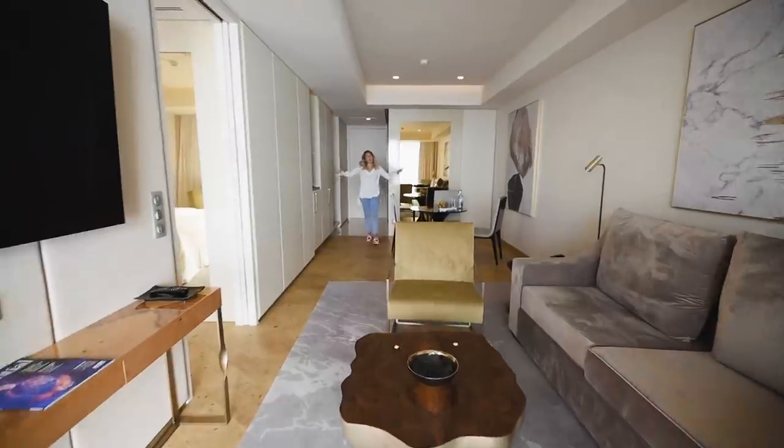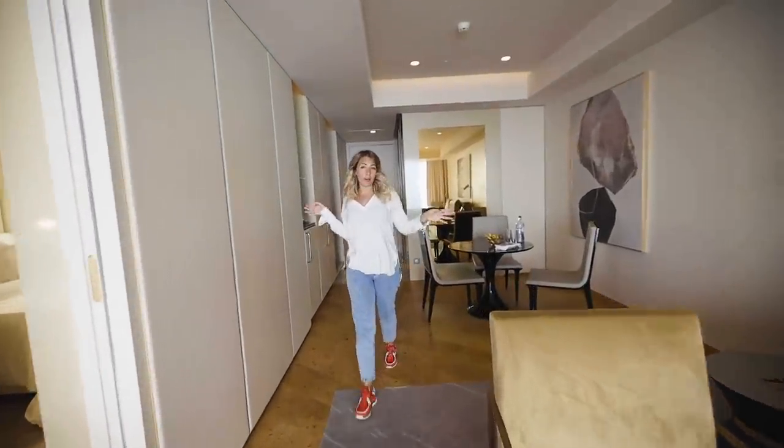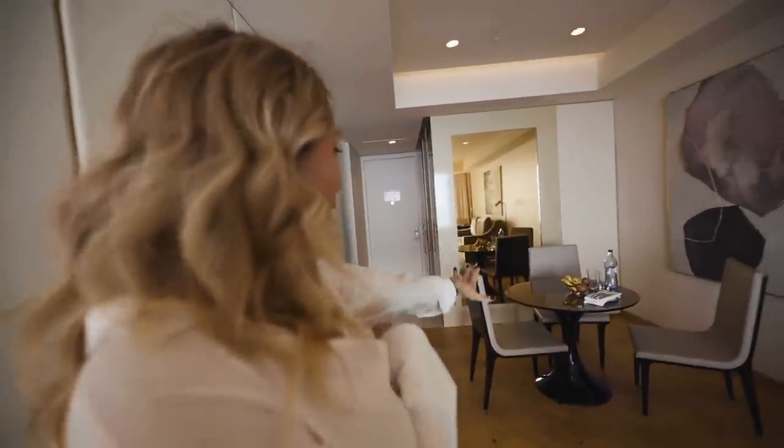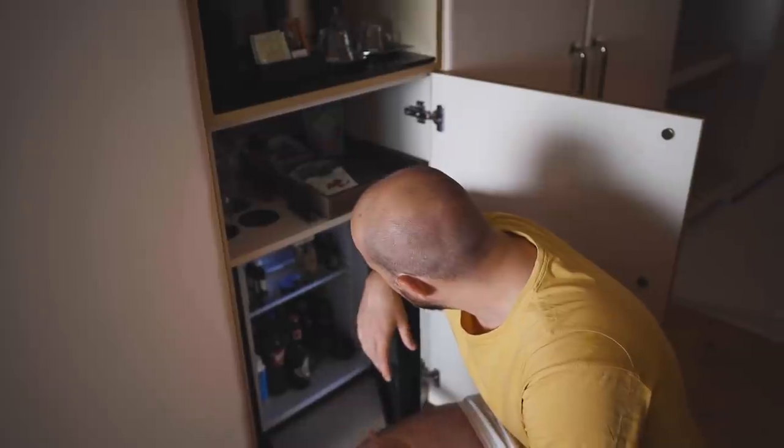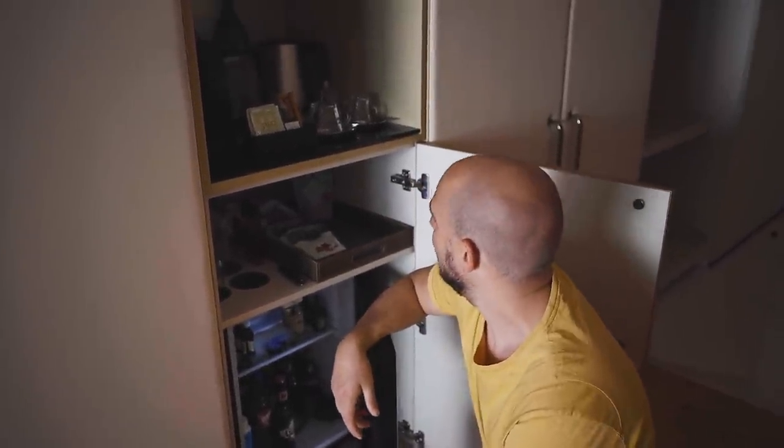I think it's the third biggest suite this hotel has to offer, and it's 77 square meters big. It is a monster. So here we have the living room area. This is where you can decide to dine if you feel like it. And we have the sofa, chill, lounge area. Because we're staying in a suite, we have free wine and beer and red wine every day.